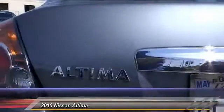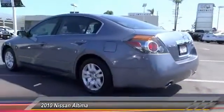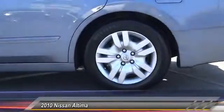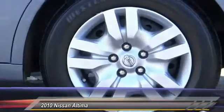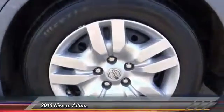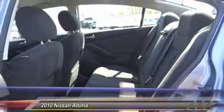This vehicle has less than 85,000 miles. Here are some of this vehicle's great options: traction control, air conditioning, front power steering, cruise control, AM/FM stereo radio, power door locks, trip computer, child safety locks, clock, security system. If affordable style and reliability are what you're looking for, this vehicle couldn't be more perfect. Drive it today.